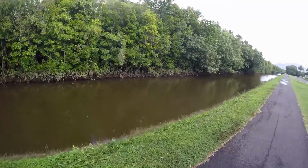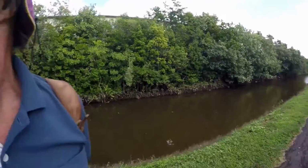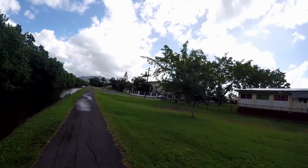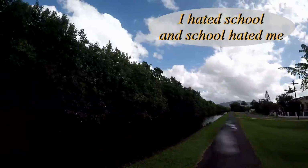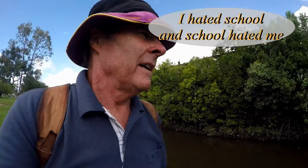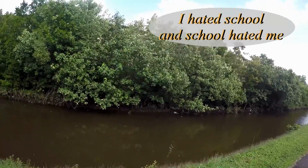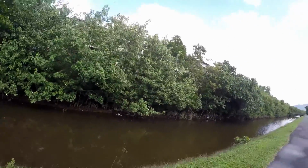Yep, as usual, there's no one else walking down the trail. I might see a bike rider come past at some stage. Kids' school there, they're looking happy. And it's pretty wet. Like I say, I've been the rain man. There's been plenty of rain since I got here. So yeah, I'll just keep walking down here for a while.